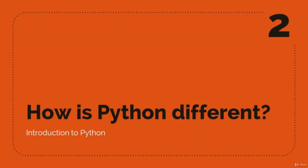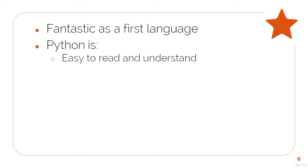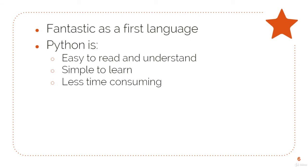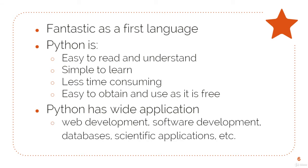So let's look at what else makes Python special. For a start, Python is fantastic as a first programming language. And that's because Python is easy to read and understand, as you'll soon see that the code is very simple to learn. And it's much easier to write functions in Python, which makes it less time consuming. And since it's free, it's easy to get a hold of and start using. Python also can be employed for a variety of applications, from web development to software development, databases, data science, and so on and so forth.